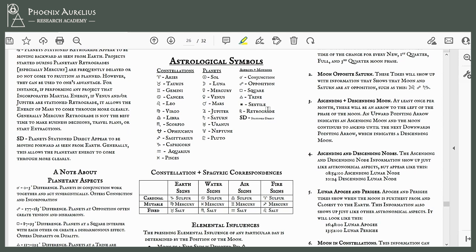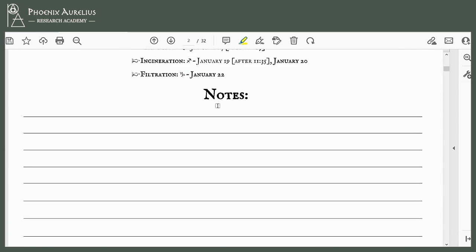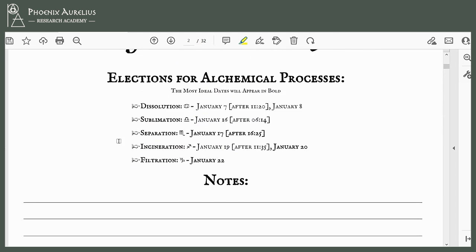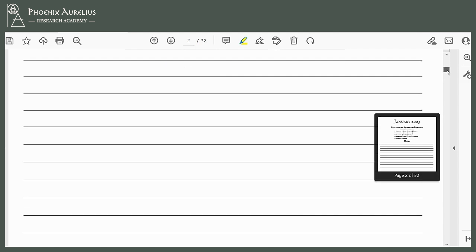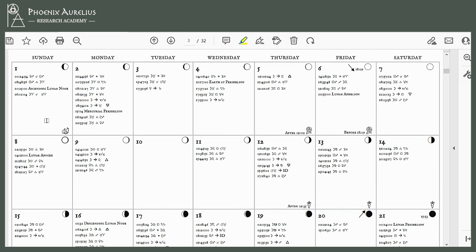That's really all that you need to do in order to be able to read the astrological data in the astronomical section for each planet. Let me scroll down here. This gets a little fiddly when I zoom in so far. There we go. So yeah, that's basically the way that you're going to read this.